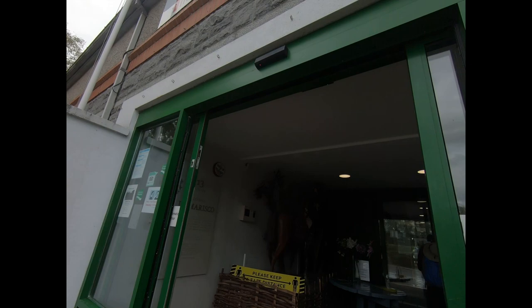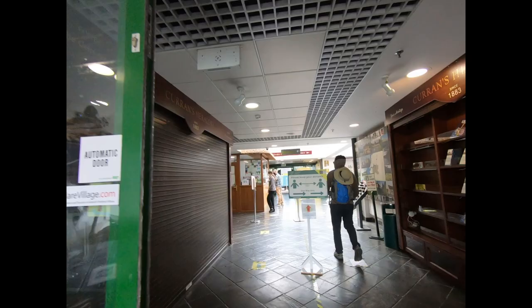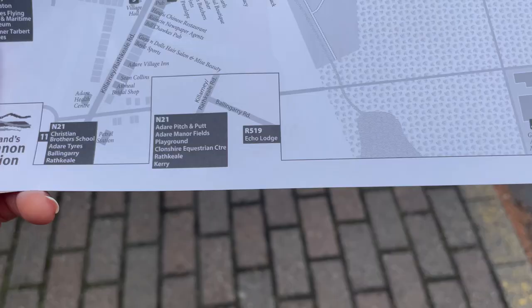Our first stop was checking in at the Adare Heritage Center, where we bought our tickets to the tour of Desmond Castle. The tour wasn't going to start until later in the afternoon, so we killed some time by exploring some more of the village.